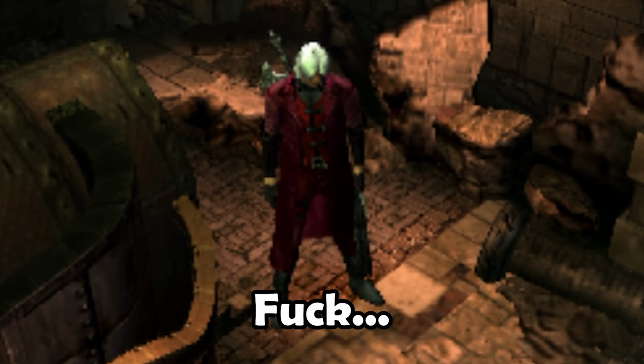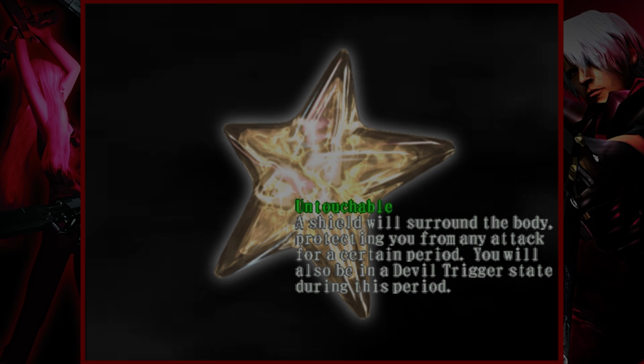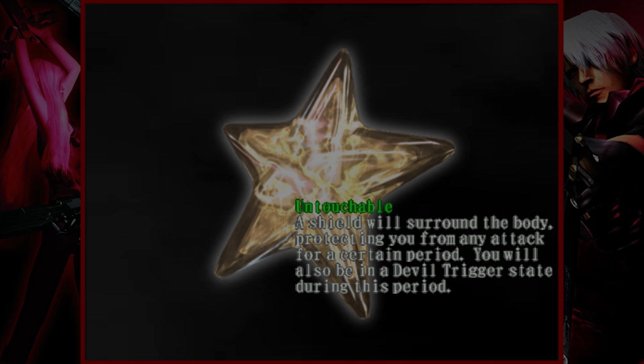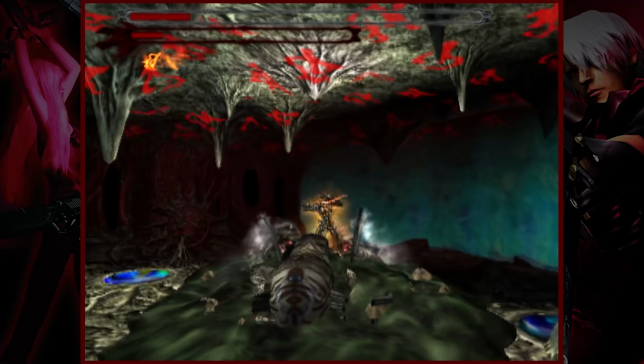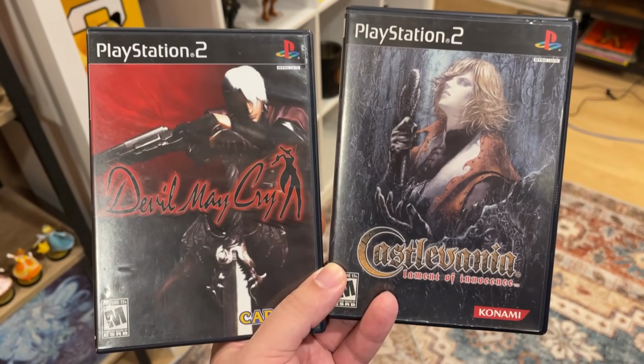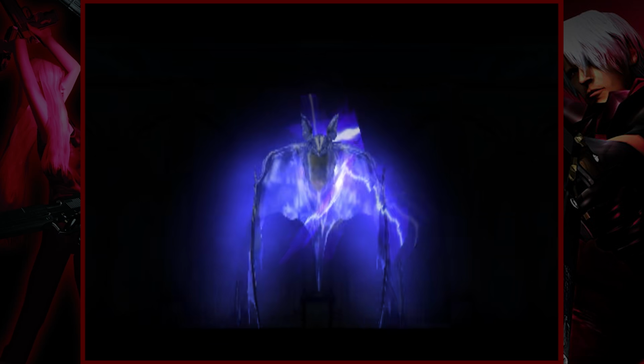You can find red orbs, blue fragments that permanently increase your health when you find 4 of them, a couple of one-off items like temporary invincibility, items to recharge your devil trigger gauge, or a holy water hand grenade acting as a screen nuke. And you know what, now that I think about it, this is pretty much a 3D Castlevania game, isn't it? I wonder how I'll feel about Lament of Innocence or Curse of Darkness after playing this game. Oh, that's a video for another time.